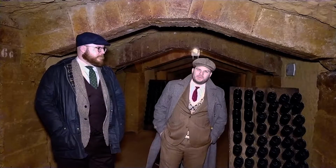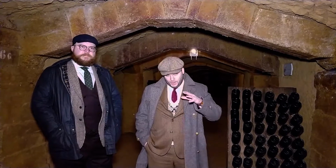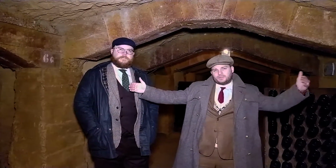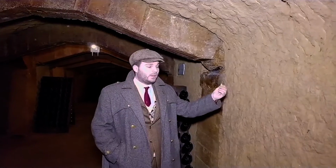Built in 1943, the cellars were completed in 1947. Where it had the capacity to store about 500,000 bottles. The depth of the cellars extends to about 10 meters this way and 30 meters this way. Dug into the original limestone and chalk soil.